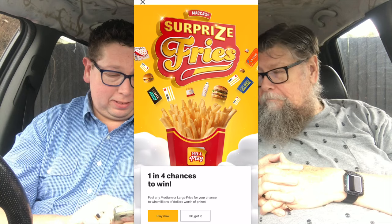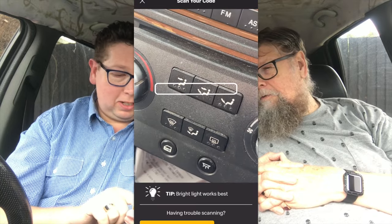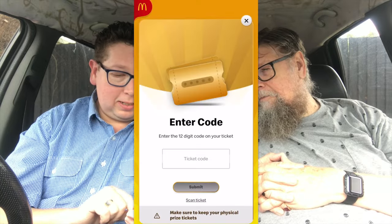Play. And the graphics, they look pretty good. So it's chips. Peel and play. You can scan your little code or enter it manually. Submit your tickets. Or we can swipe up and see different things.